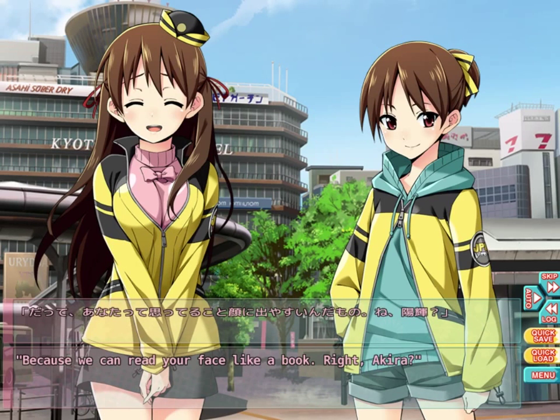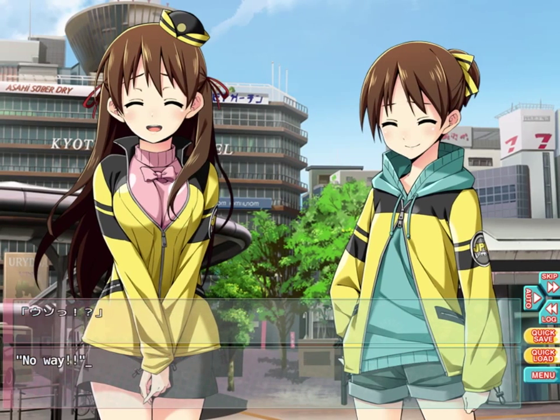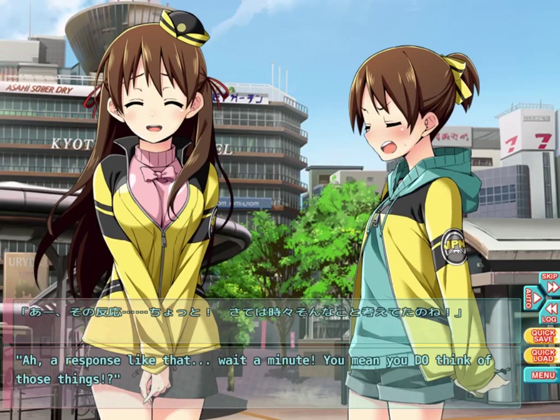I think we don't really speak Japanese. We just imagine that they are saying this to us. We've just been following them and invading their home. Oh no! Akira claims that she can see when we're thinking perverted things. No way! She has got the third eye now.